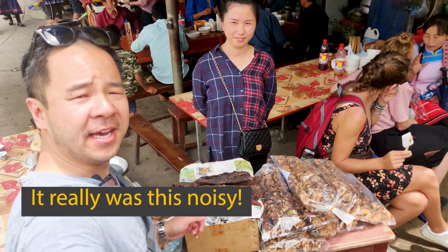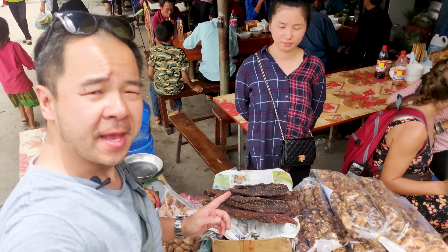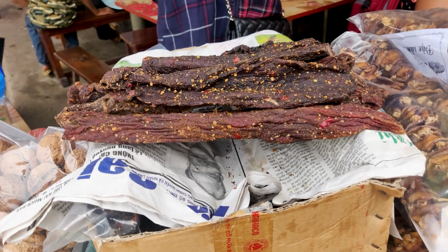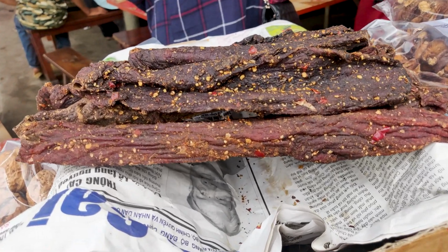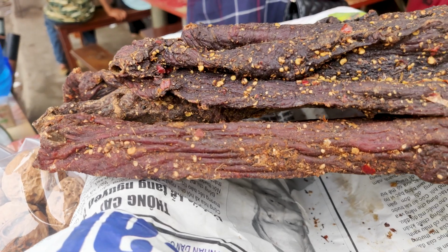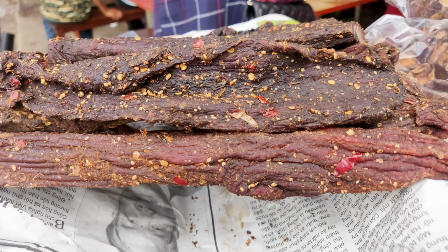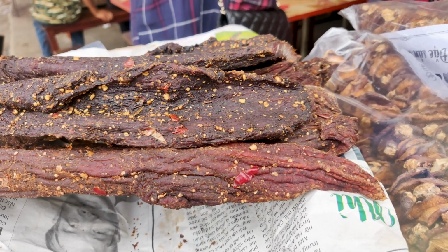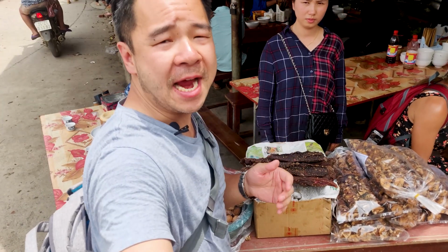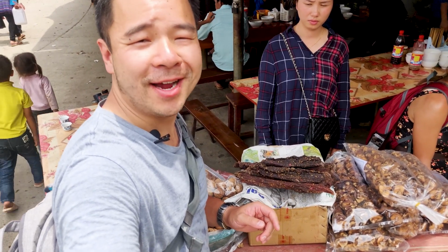So what we have here is buffalo jerky, which is also a really popular and unique dish to the Hmong people. It's basically strips of buffalo that's seasoned with salt and chili, and then it's steamed over their kitchens. And they might steam it for anywhere up to 8 months. So I'm gonna buy some. I don't know how I'm gonna finish it all, but you only live once, right?